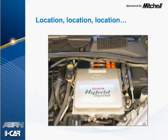And just like in real estate, location can be very important in hybrid vehicle repair technology.